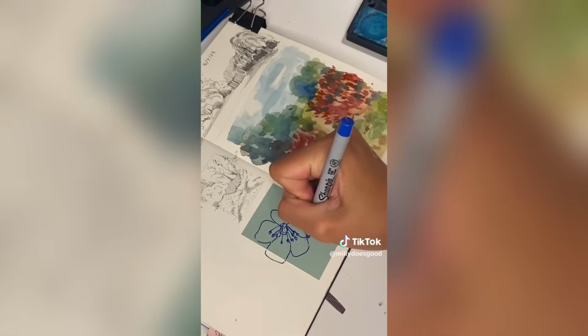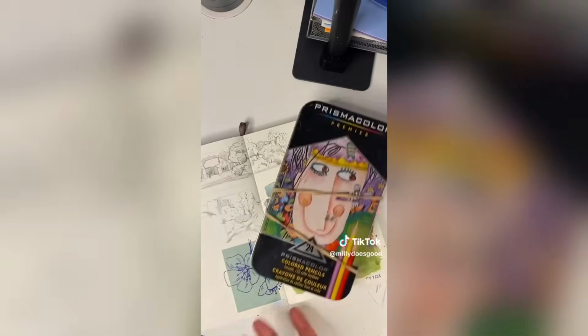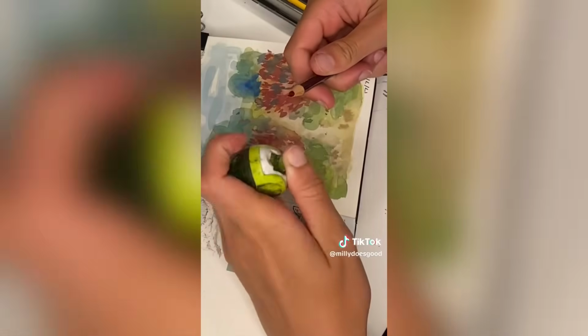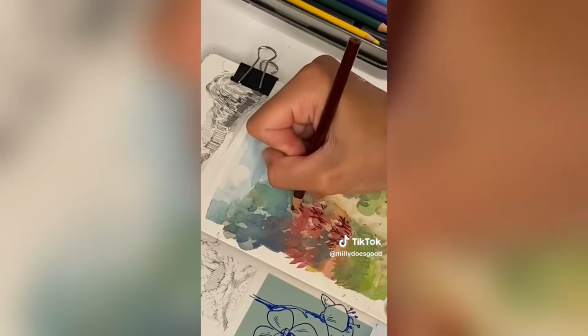I'm just doing a line drawing on top of it to break up some of the realism on the page, if you can call it that. I'm just going to bring some variety to the spread. And now I'm going to use a colour pencil on top of the watercolour, but this pencil gives me so much grief. It's actually not the one.